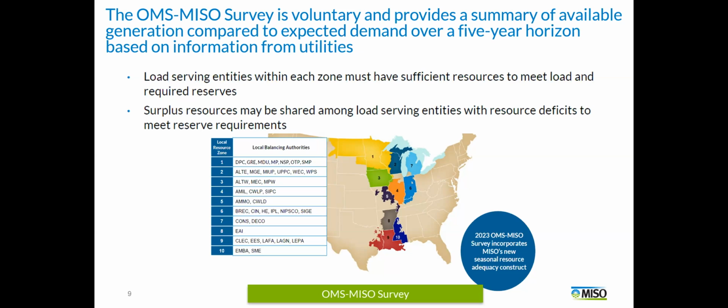Load serving entities and utilities within each zone, we have 10 zones, must have just sufficient resources to meet load and required reserves. Any surplus resources may be shared among the utilities or load serving entities with a deficit to meet the reserve requirement through our resource capacity auction.